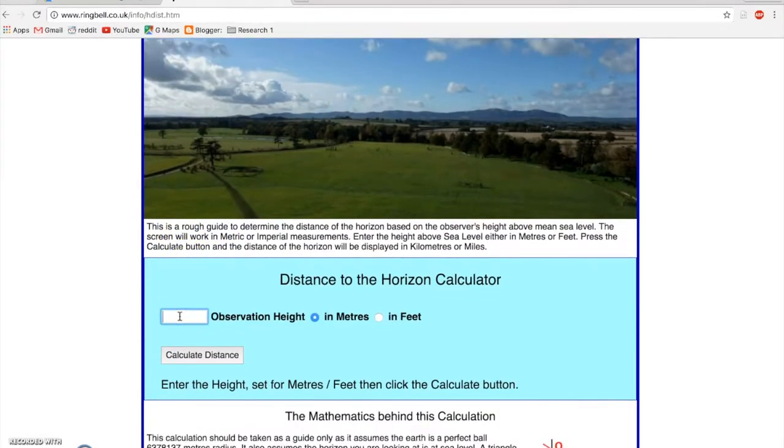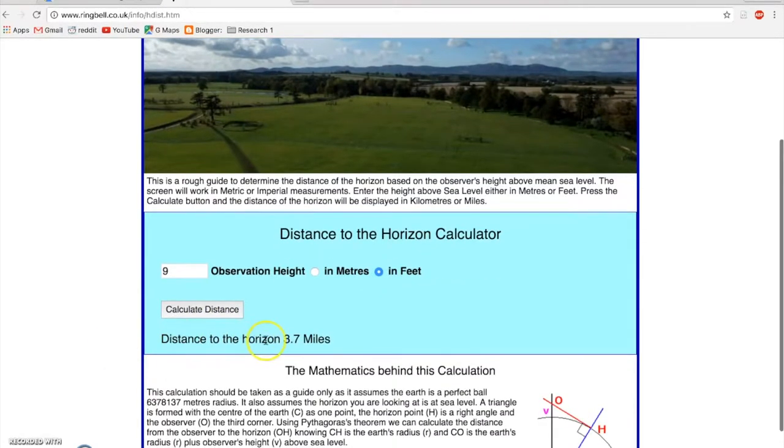My camera was on a tripod. It was on the back of my truck. So I'm going to say that we were 9 feet high above the ground, right? So the calculated distance to the horizon is 3.7 miles. It's not a big deal. I'm going to show you something else.